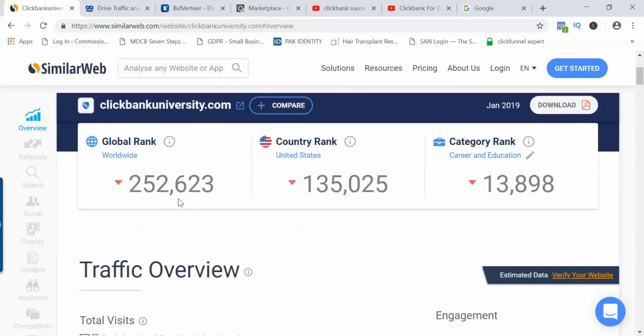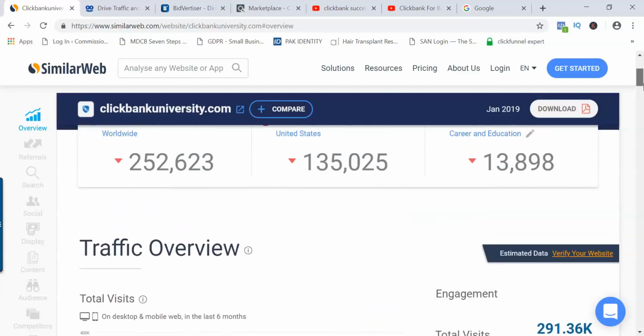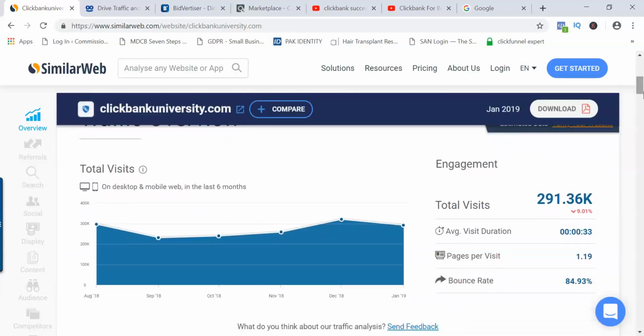Global rank is 252,000. United States rank is 135,000. This is according to the traffic. Among the most trafficked websites on the internet, according to the United States, it comes to 135,000. Category rank is 13,000. Okay, traffic overview. Let me show you. Total overview: this is all traffic combined, desktop and mobile, in the last 6 months.